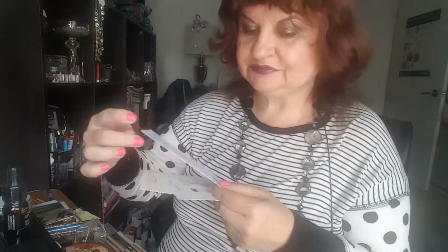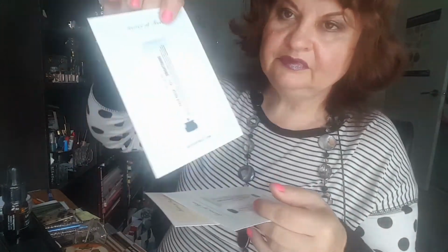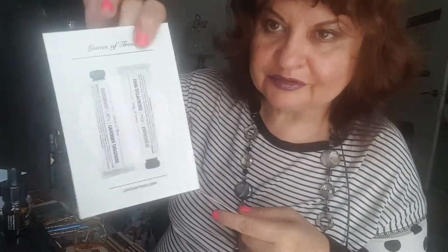Oh, that's what it is. It's that purple one. Face mask, the blue actually. This is Leaves of Trees deodorants, two types, which I already applied on myself, and I kind of like it. It's very organic-y.